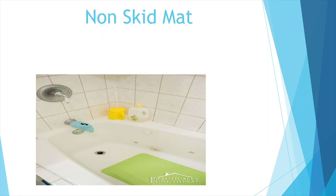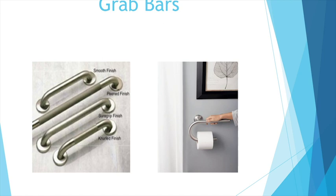Grab bars placed. They can be by the toilet. You know, they make them really fancy now. And people ask me, oh, are the suction cup grab bars good? I would never recommend them. I'm not going to rely on those sticking.